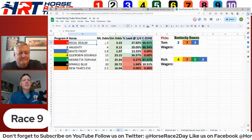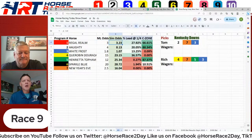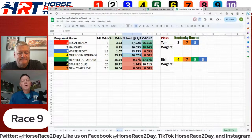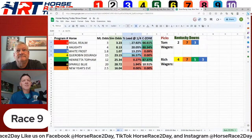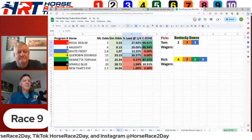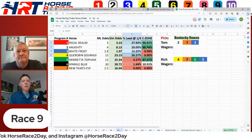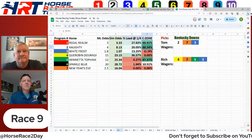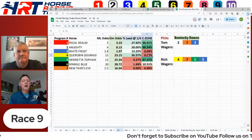Regal Realm, the 1 horse, getting fair value. Punch of inside speed there, Tom, with 1, 2, 3, and 4. So a lot of giddy up and go when the gates open. That could favor, in a 7-horse field, one that wants to come off the pace. As far as the ones that want to be up on the front, the 2 and the 1, they're going to be the most comfortable setting the tone. The 3 and 4 might not like being up there.